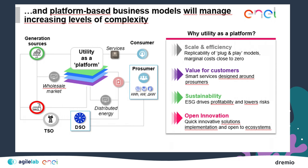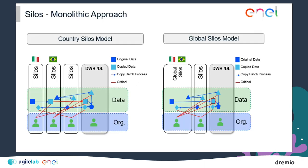The reuse of development components, the standardization of the software development and quality process, the scalability, extracting value from the data, allow data democratization, create sustainability and remain open to innovation is for us fundamental in such a complex context. Now, what have we done?